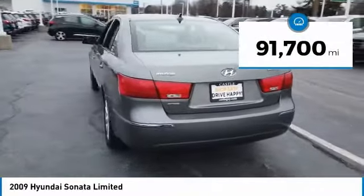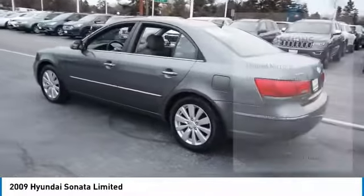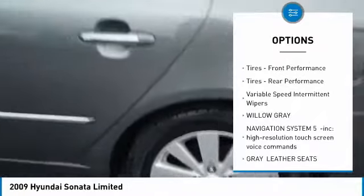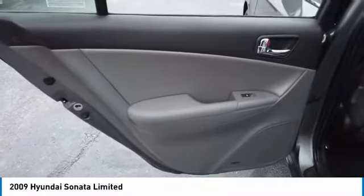This vehicle has less than 95,000 miles. Here are some of this vehicle's great options: heated mirrors, aluminum wheels, brake assist, fog lamps, FWD, four-wheel disc brakes, remote trunk release, front performance tires, rear performance tires, variable speed intermittent wipers.